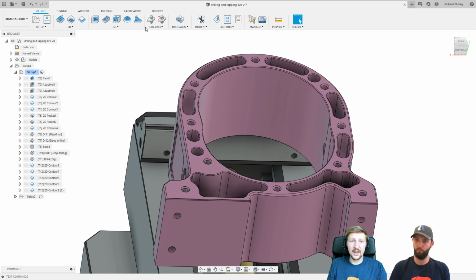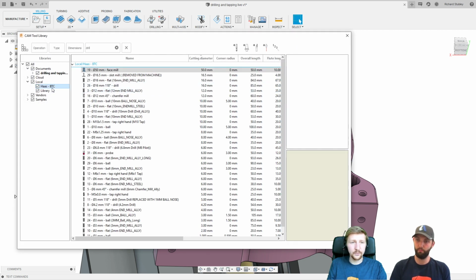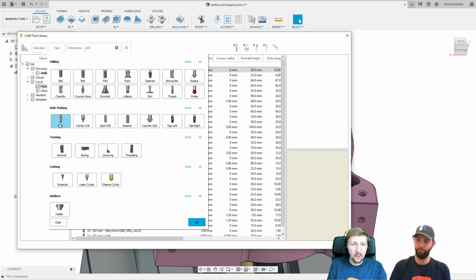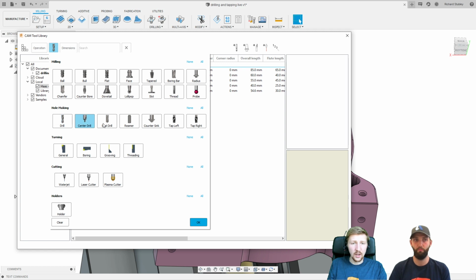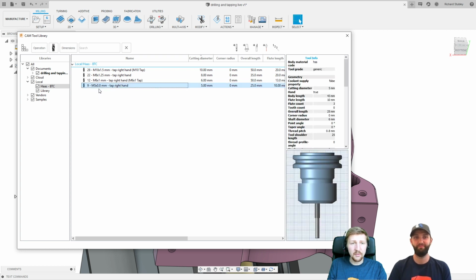First thing I need to do, of course, is have a quick look at my tool library, see if I've got the right tools in there. If not, I'm going to have to make them. So let's go to my tool library. So again, I'm making this on our hearth, and I'm going to quickly filter out for my drills. Let's see what drills I've got in here. So I've got a 4.2mm drill, which will be my M5 pilot. So that's good, I've got my drill for that. Overall length, flute length is 30, which we'll double check, but I'm pretty sure that's going to cope with the depth of my holes. Then let's have a quick look for my right hand tap, and I've got an M5, there we go, an M5 by 0.8.